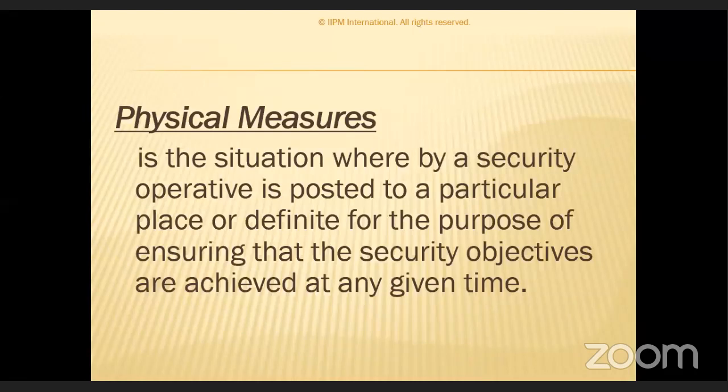So we have physical measures. This is the situation whereby a security operative is posted to a particular place for the purpose of ensuring that the security objectives are achieved at a given time. So a situation where a security man, or whoever, is posted to a particular place for the purpose of ensuring that security objectives are achieved at a given time. So that's the physical measure.